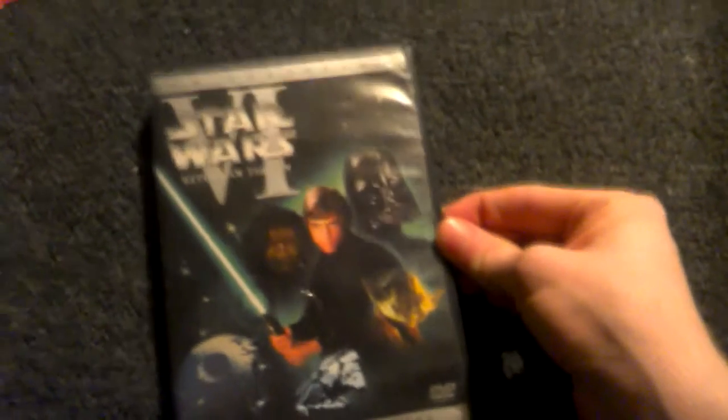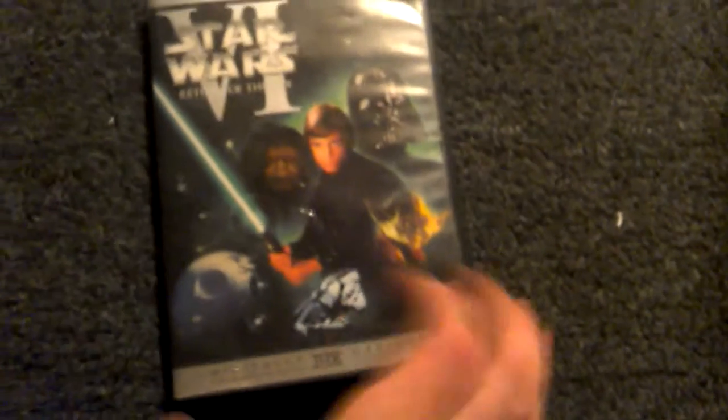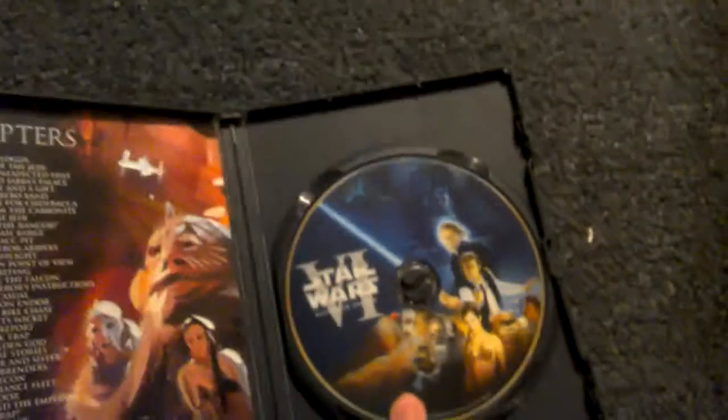And here is the last movie in terms of chronology until episode 7 comes out, which is episode 6, Return of the Jedi, which takes place 1 year after Empire Strikes Back. So anyway, front, side, back, main menu, description, features. Show you the disc. It's the disc. Again, came with the chapter list.